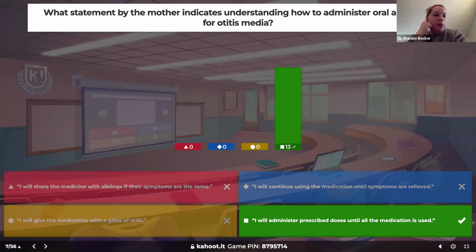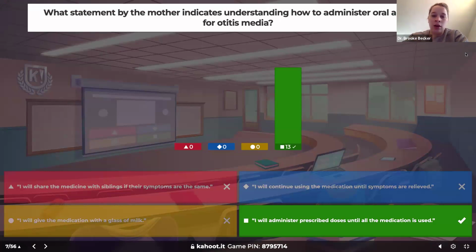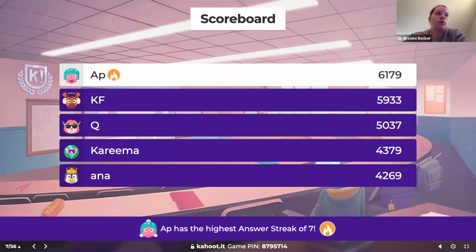Yes, good. Administer until it's all gone. You don't usually give antibiotics with a glass of milk. Sometimes that's harder on their stomach. They should eat a little something usually with antibiotics, but dairy is usually not something that I recommend. And then obviously don't share antibiotics with siblings, because then the kiddo who actually has the ear infection, which is otitis media, won't actually get the appropriate treatment. Good.